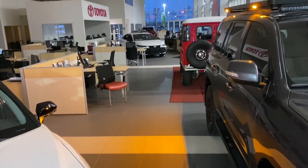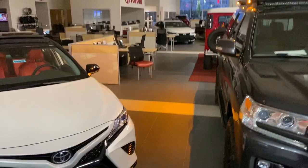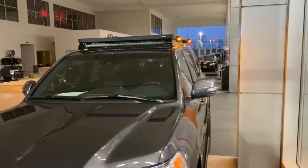So you can kind of see if you're using this for a camping use case or whatever at night, you kind of see how much light you're actually going to get out of these LEDs. So we have two mounted on the left and two mounted on the right. And then I'll show you how they're switched.